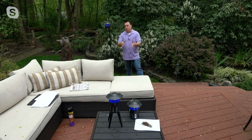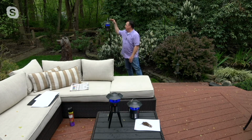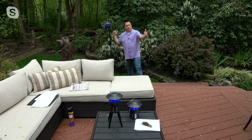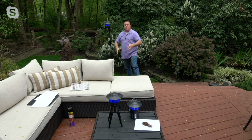You get the proof in the pudding. So right here, I have it on a shepherd's hook. It's got a nice 5-foot long cord. You can hang it on a shepherd's hook, put it over here. My table where I would sit is over here. So attract the flies away from the table or from that area right there. They come in here, they get sucked in, they come in here and they expire.